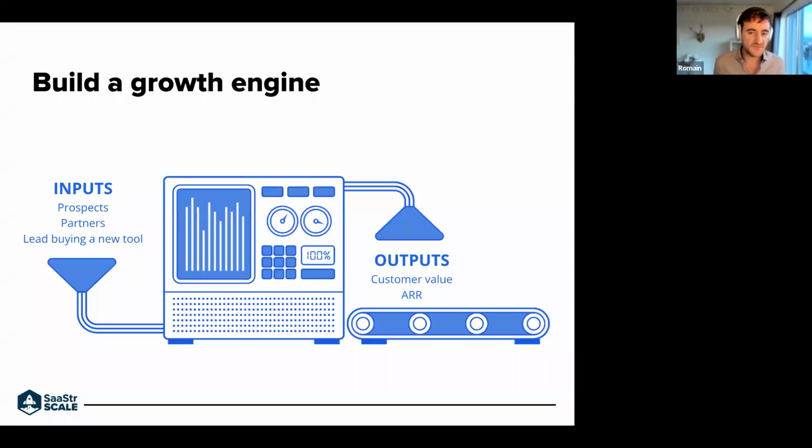So once we have the map, the thing we want to do is start thinking about each of our go-to-market channels as an engine. And what an engine is, is something that takes inputs and converts them into outputs. So your inputs can be prospects, they can be partners that you work with, they can be information that a lead is buying from, let's say, a competitor tool or a tool that integrates with you guys. And then the output would be value for customers, obviously, and then ARR for your business.